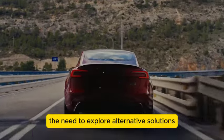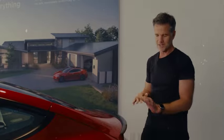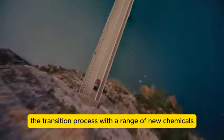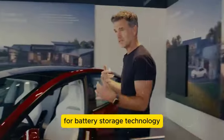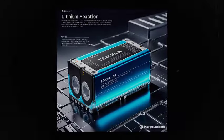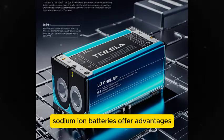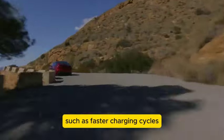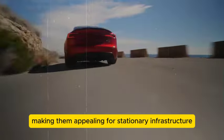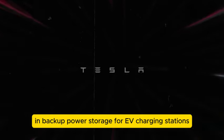These concerns signal the need to explore alternative solutions and optimize sustainable energy storage solutions. Innovation could be the catalyst to expedite the transition process, with a range of new chemicals for battery storage technology. Sodium-ion batteries may emerge as an impressive solution. Although their energy density is not yet comparable to lithium-ion batteries, sodium-ion batteries offer advantages such as faster charging cycles, longer lifespan, and safer usage with reduced risk of fire, making them appealing for stationary infrastructure like data centers and backup power storage for EV charging stations.